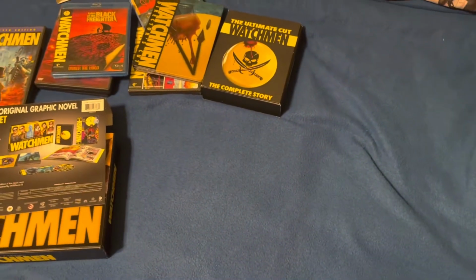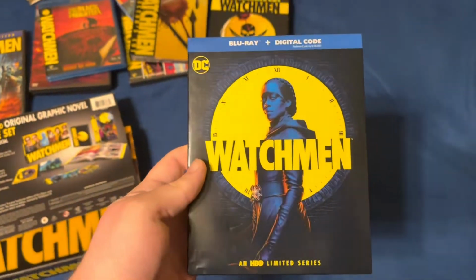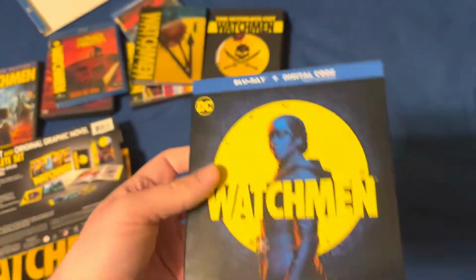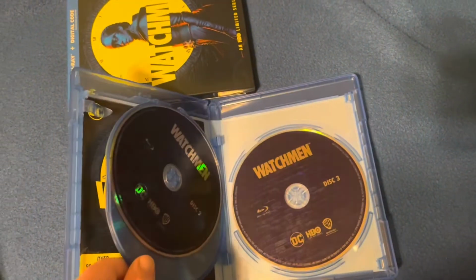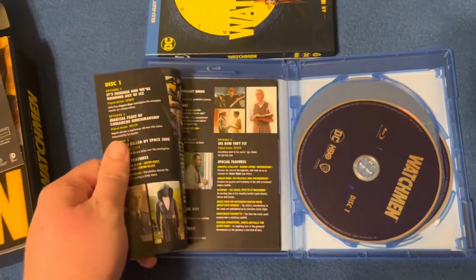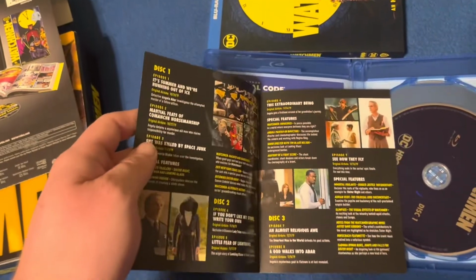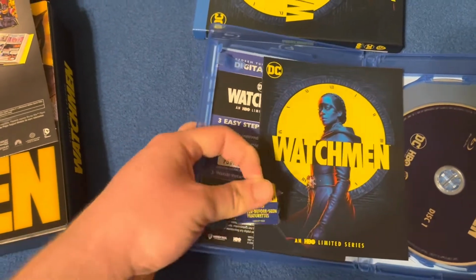Now there is one last Watchmen thing to show, and this one is the TV show, the HBO show. So there that is. Let's open it up. So it's 3 discs. Has the thing here showing all the episodes, and bonus features and things. Digital code I used. Try getting this back now.